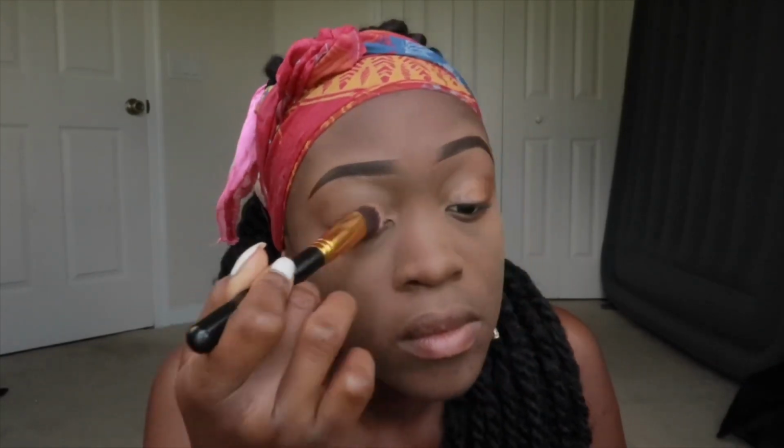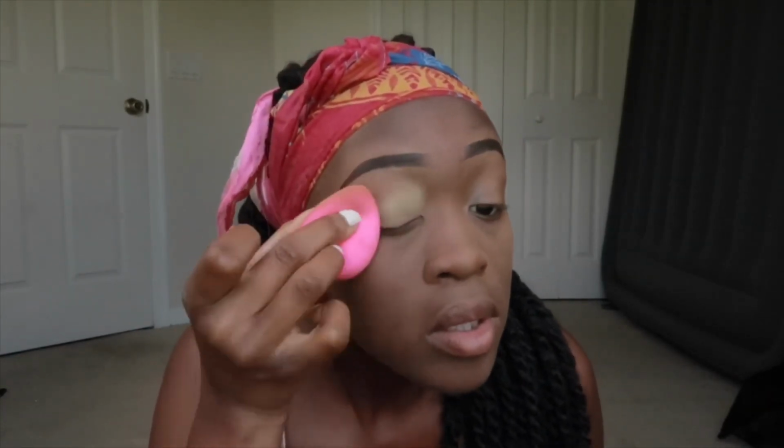We're gonna go back and add some more concealer to the lid area. So now we're gonna go ahead and set our eyelids with the powder. Now I'm gonna be taking my Real Techniques brush. You can also get this from Walmart, so it's pretty cheap as well. I love this brush. We're gonna be using it to blend and dust off some of this excess powder so we don't look so cakey and ashy.